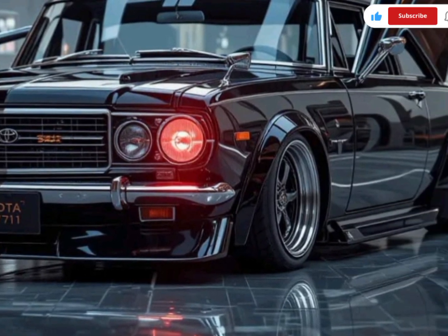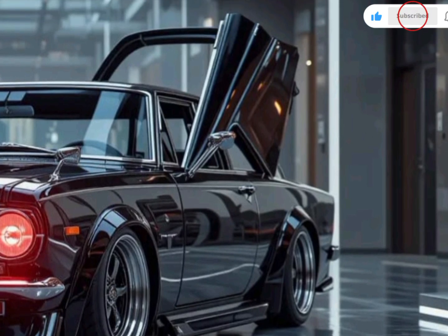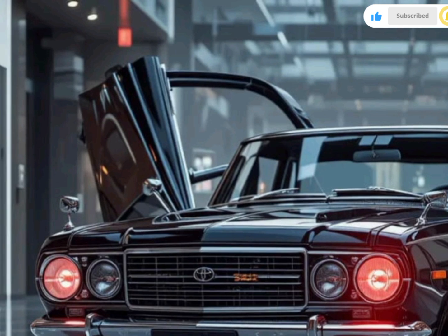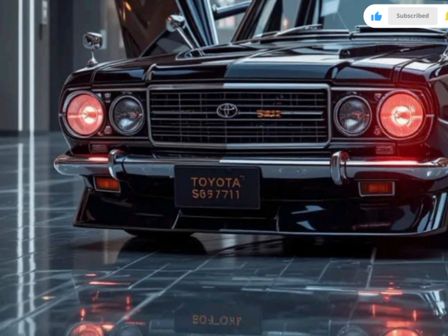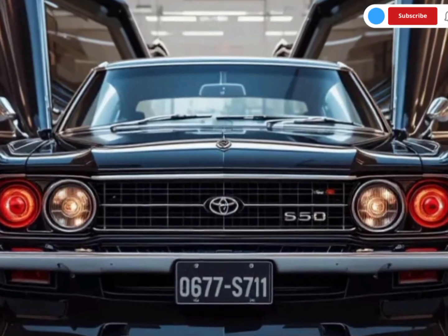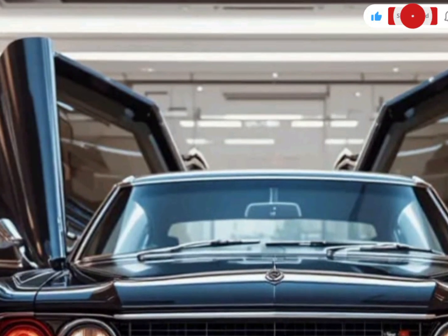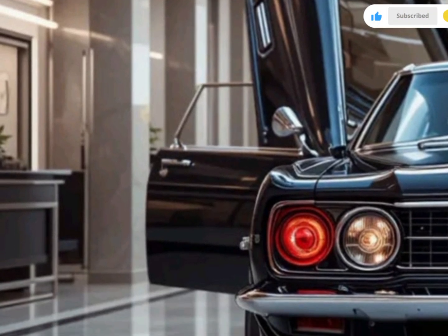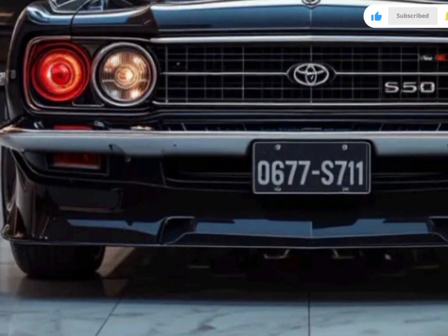The E70 was the last Corolla generation to feature rear-wheel drive, a configuration that would be phased out in subsequent models. The E70 series was available in various body styles, including 2- and 4-door sedans, a 2-door hardtop, a 3-door liftback, a 3-door coupe, and both 2- and 4-door vans.